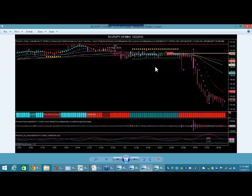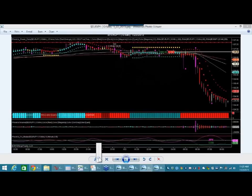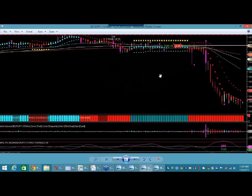Because at the end of the day, this is what we ended up with. This is the euro-yen. Our entry was here, as you can see. I'll make this a little bit bigger for you guys to see. And this is what you would have ended up with if you would have put a standard lot, which is what I did. I ended up closing out right here.